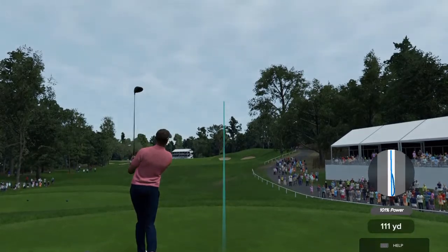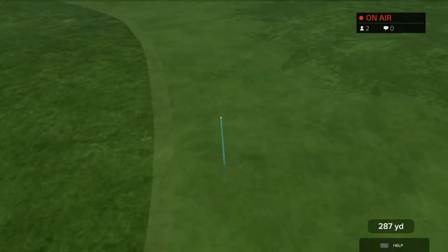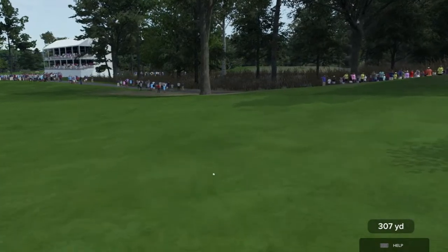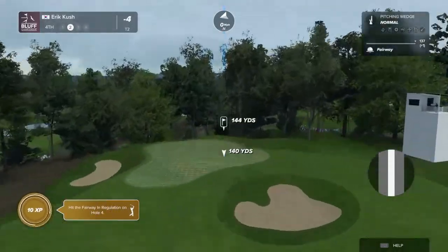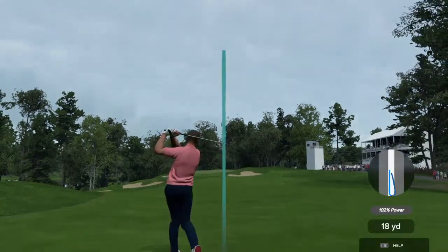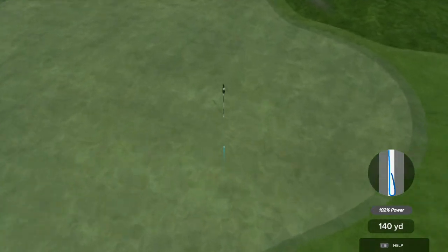Wow, I didn't even know they had this power. Great drive. Sitting at -4. Currently tied for second. Yeah, good safe shot this one. That should find the surface.